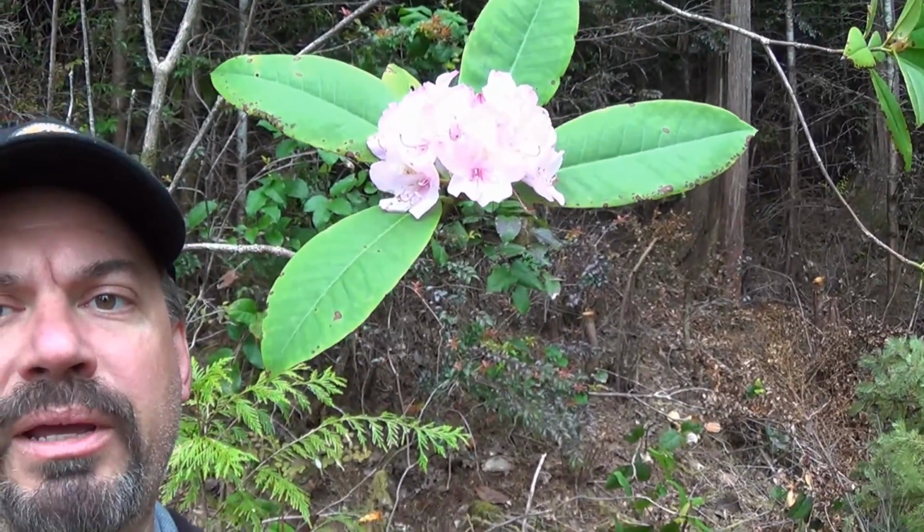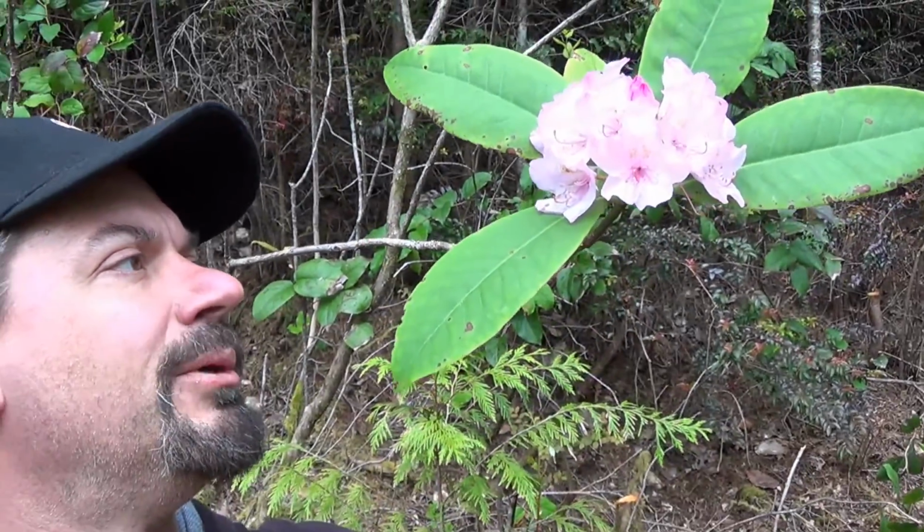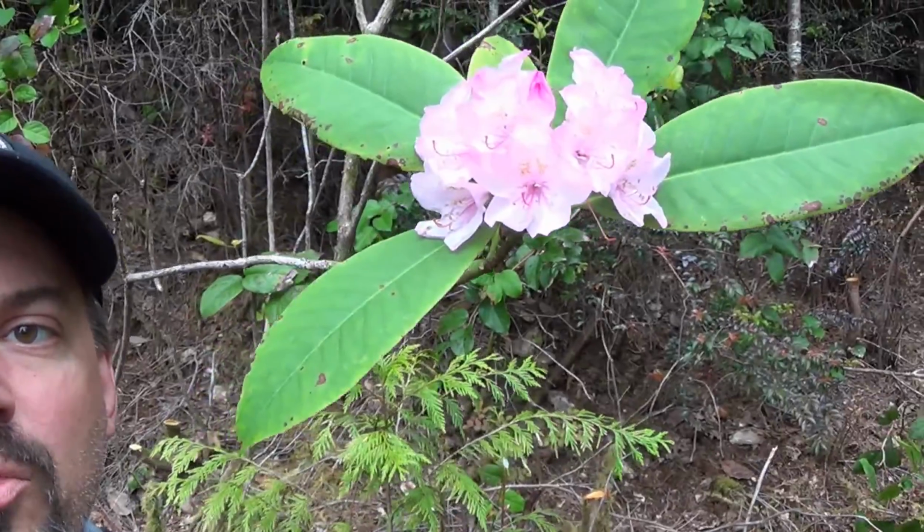But I got one mystery solved. If you're wondering what color these rhodies are, they're pink. So pretty, not the color I was hoping for, but still quite lovely. Anyhow, they're still all over the place, and more of them are getting ready to bloom.